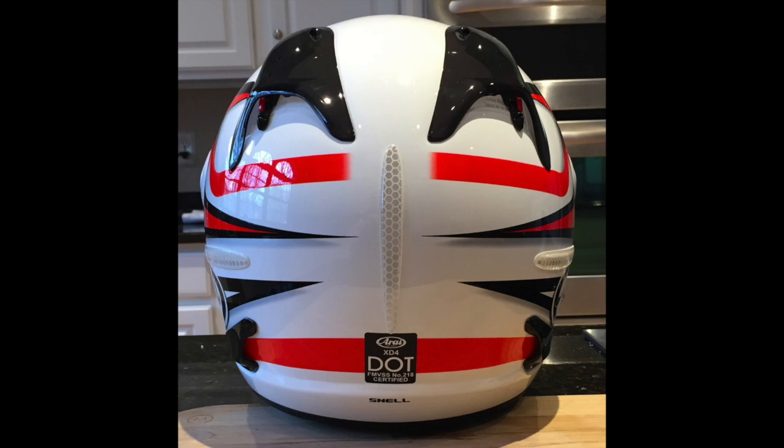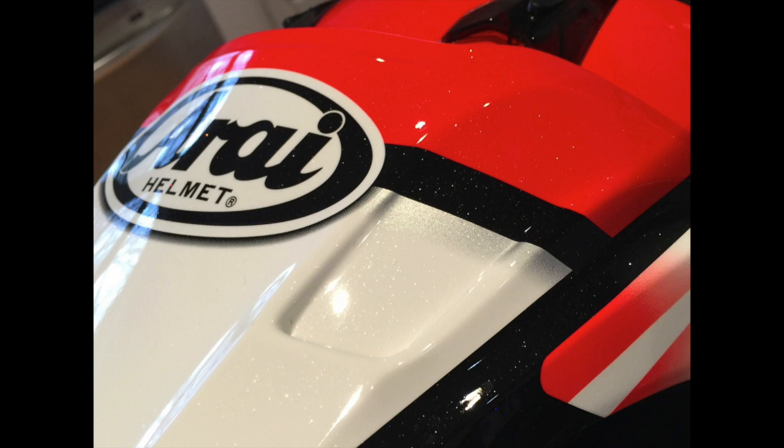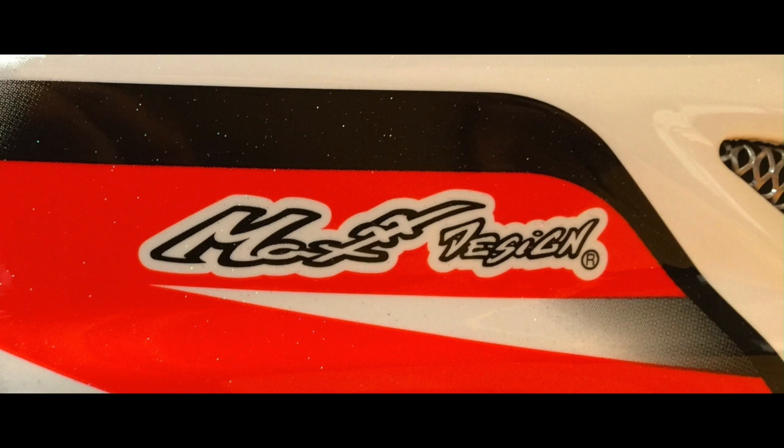And in terms of manufacturer, I really genuinely think Arai are simply the best in terms of protection, and I've been very pleased with this helmet so far. It's very comfortable, it looks really cool, and with the dark visor that I fitted to it, it blocks out the sun very well. And overall, I'm very pleased with the fit and finish and comfort of this helmet.